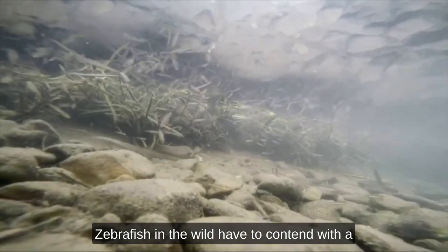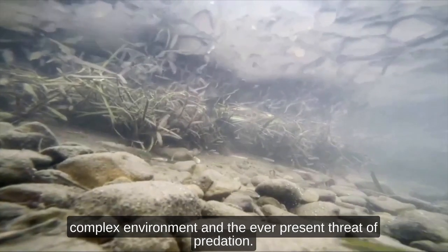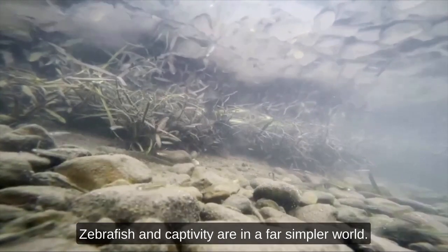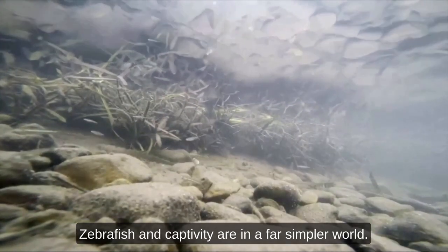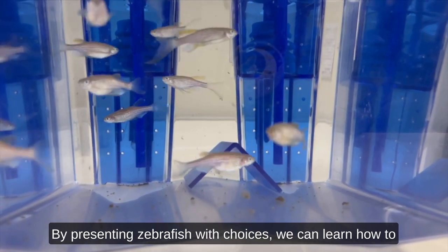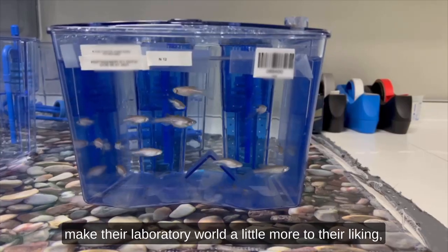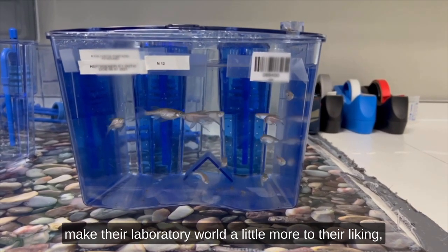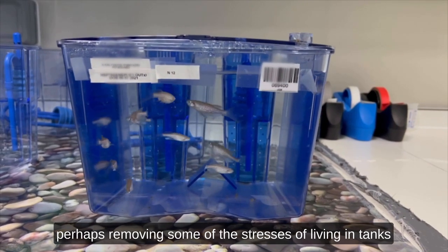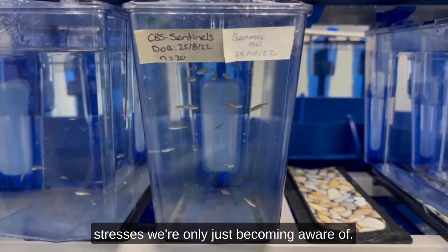Zebrafish in the wild have to contend with a complex environment and the ever-present threat of predation. Zebrafish in captivity are in a far simpler world. By presenting zebrafish with choices, we can learn how to make their laboratory world a little more to their liking, perhaps removing some of the stresses of living in tanks, stresses we're only just becoming aware of.